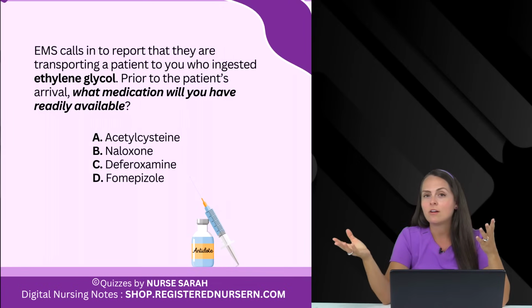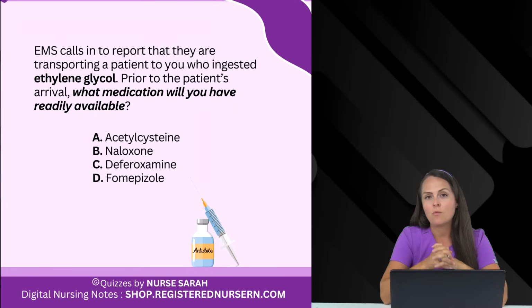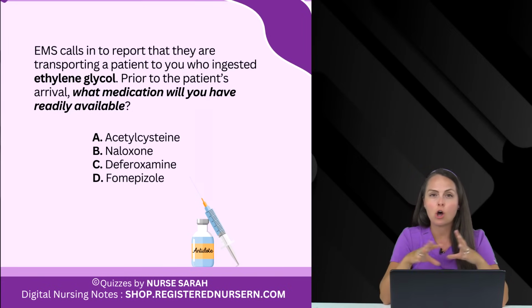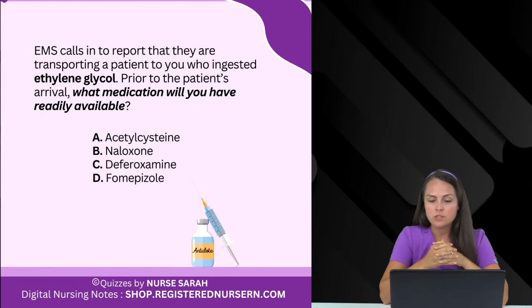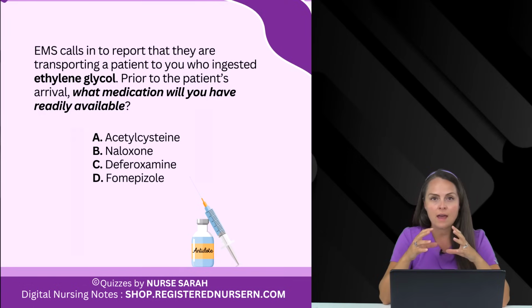So ethylene glycol is a very toxic substance. It's found in antifreeze. And what happens is that a person ingests it and then an enzyme called dehydrogenase breaks it down into toxic substances, which in a sense shut down your body and can cause death. So we need to know the medication or hence antidote that can prevent that enzyme from doing that.